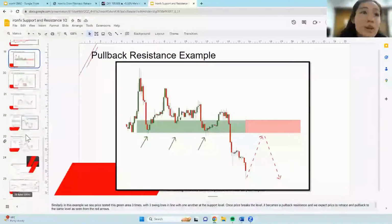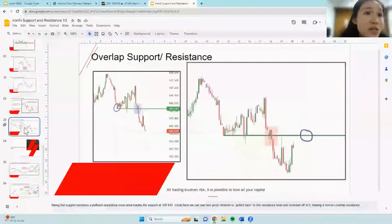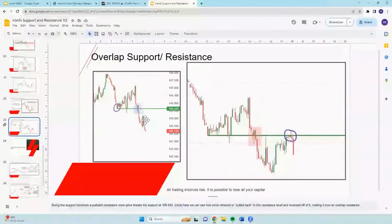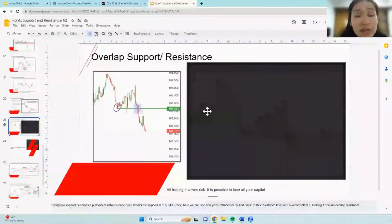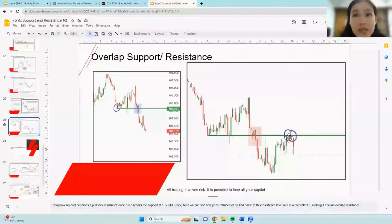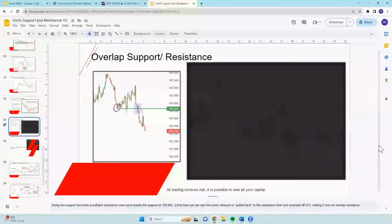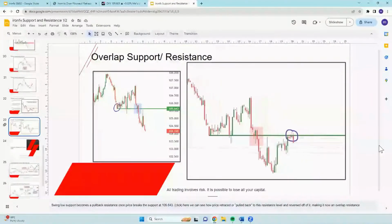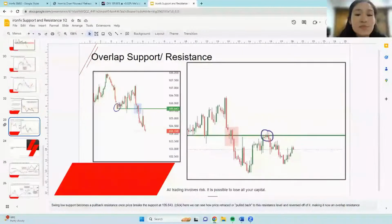Yeah, and then once price reverses back to that, it then becomes an overlap. So like over here in this example, it's a pullback, and then if you look at the GIF, once it returns to that level, it becomes an overlap. So yeah, overlap.